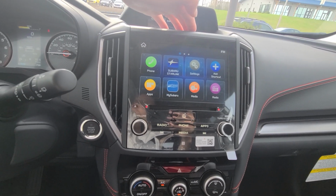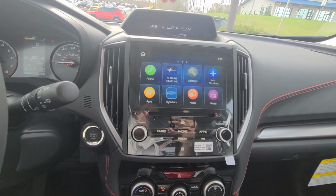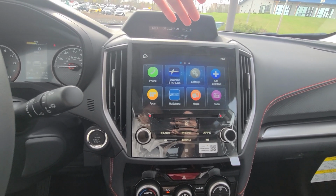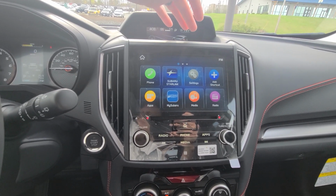Subaru Starlink, that's a program you can download onto your cell phone that connects you to the outside world, gets you a few things, Yelp reviews, your Magellan navigation. You can also use Apple CarPlay and Android Auto, which is standard on all of these now.